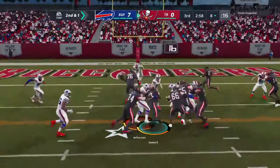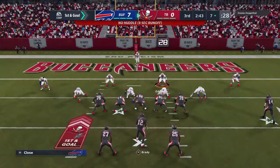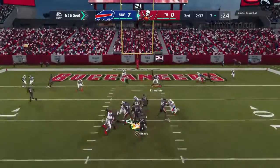Back to the ground, this time with Jones. And here he'll get it down to the 7. Only gets a yard, but it's enough to set him up 1st and goal. 1st and goal. From the gun, it's Brady.